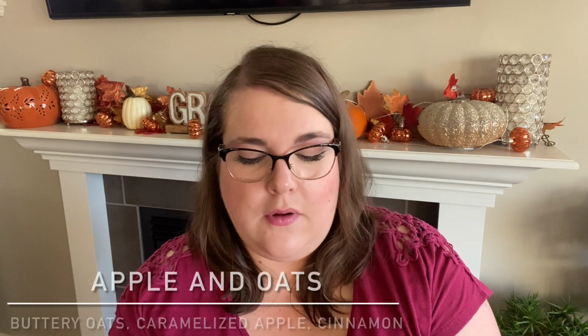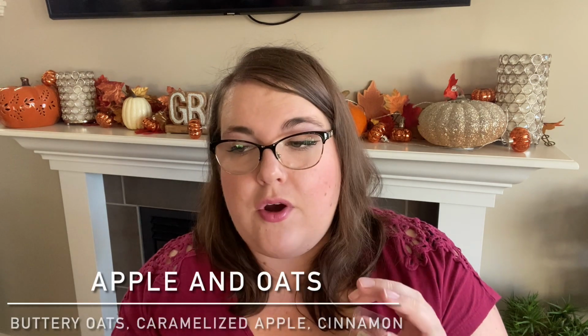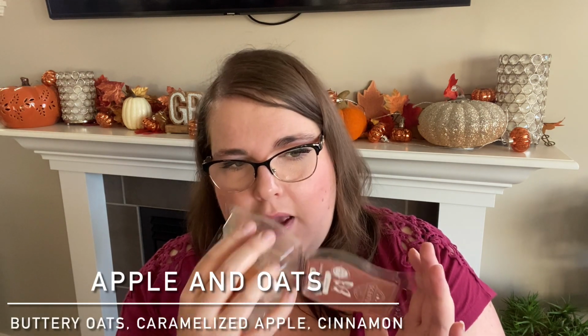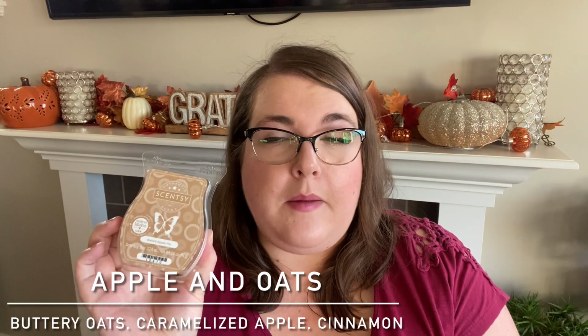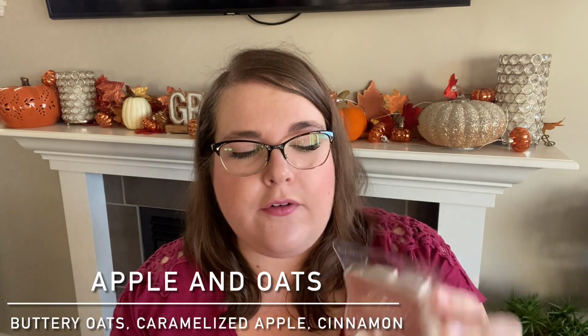Baked Apple Pie is a year-round Scentsy bakery catalog scent. And it's kind of like apple pie filling to my nose. Kind of more like the apple pie filling that you would get from a fast food apple pie rather than a homemade apple pie. Yeah, it's just kind of that sort of jelly fruit pie filling. Apple and Oats is no longer available, but it's a very oaty apple type scent, and it's very strong as well. So Baked Apple Pie is a light medium to medium scent. Apple and Oats is on the stronger side.